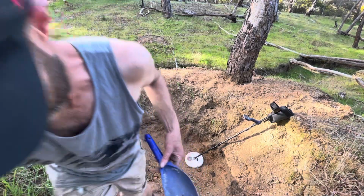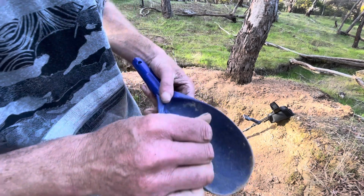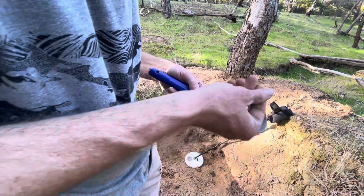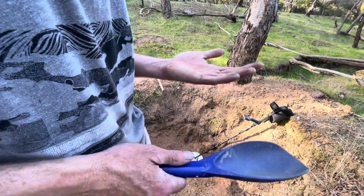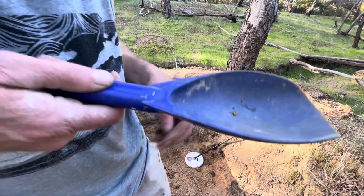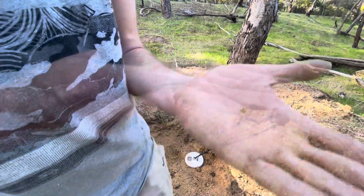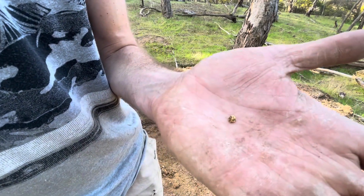A little bit bigger, I think. Yeah. Phew. Let me give it a bit of a clean off. Yeah, that's a better one. There we go. It's a bit better. Might be a 0.3. A little bit better. Wonderful. Number 3 for the day, but number 2 out of this hole today.